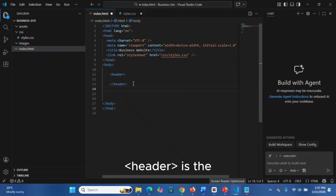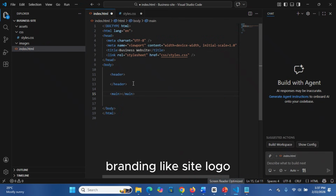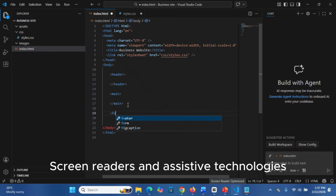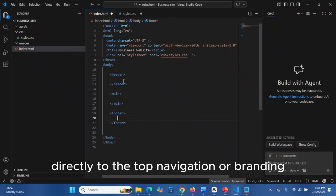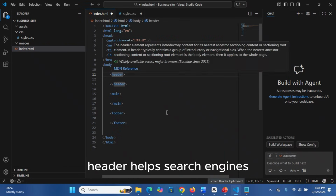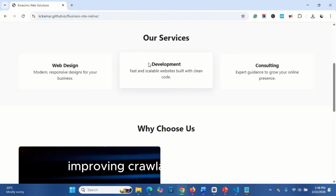The header is the introductory section of a web page that usually contains branding like site logo, navigation menus, and sometimes a call to action. Screen readers and assistive technologies recognize header as a landmark, making it easier for users to jump directly to the top navigation or branding without scanning the whole page. A well-structured header helps search engines understand the site's hierarchy and main navigation, improving crawlability and indexing.